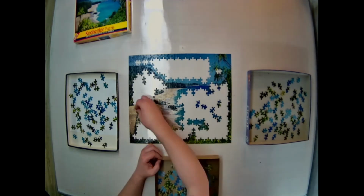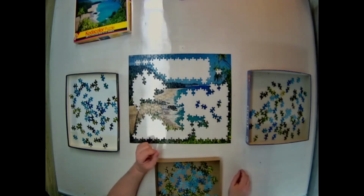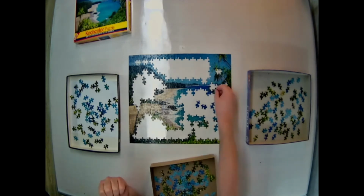This puzzle is 500 pieces. The total build time was just under 3 hours.